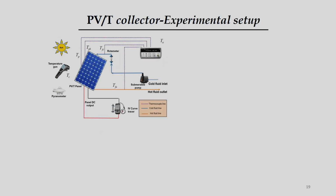So, what we have done here at IIT Guwahati is we purchased one PV module, okay, and then we did something just beneath the PV module and tried to see how this can be used as a PVT module. So, for this arrangement, to investigate the performance of this module, we have made some kind of arrangement: we have a pump attached to a flow meter, so that a regulated amount of fluid can be injected through the tubes which are placed beneath the PV module, and then we have an IV tracer, a temperature gun, a pyranometer, and a data acquisition system to monitor the temperature at different locations.